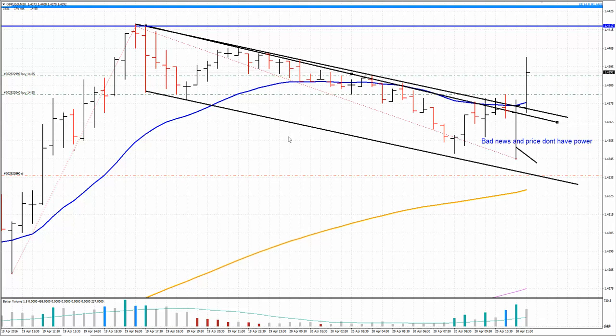So the sellers didn't have power for larger selling, and not just didn't have power, we saw very good strength come in. And today actually I bought one transaction on the gold, and I will explain the reasons why I bought later on. First of all, let's start with the GBP.